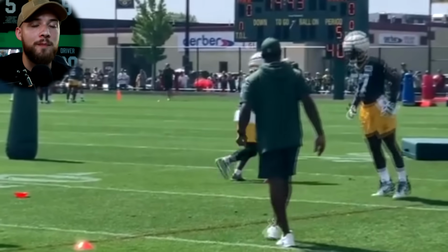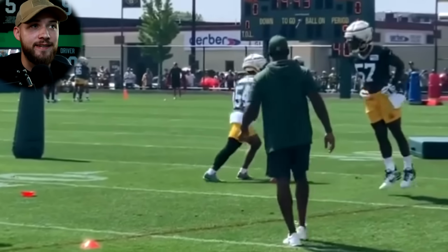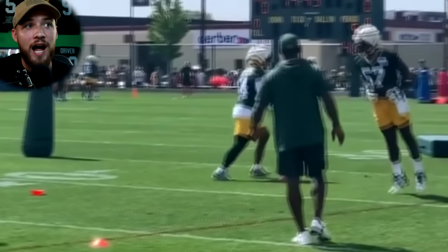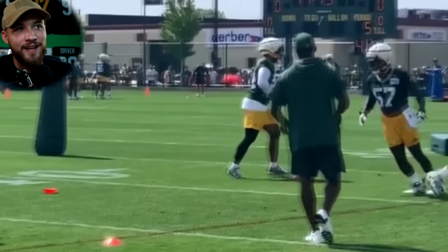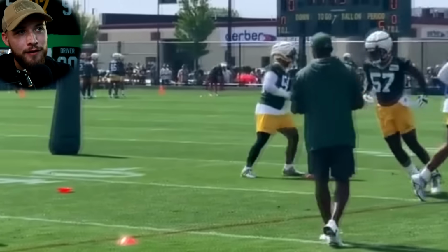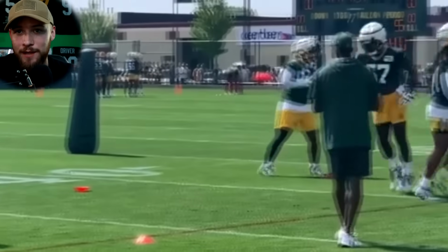This dude has all the potential in the world, so much potential. I'm super excited to see him when the pads come on, because watching his film, he has a lot of good film at Florida, where you're looking at this guy and going, how in the world did he not get drafted in rounds 2 or 3? Obviously it's because of all the off the field issues, but I'm super interested to see how this training camp goes and if he can keep his head in the game for sure.